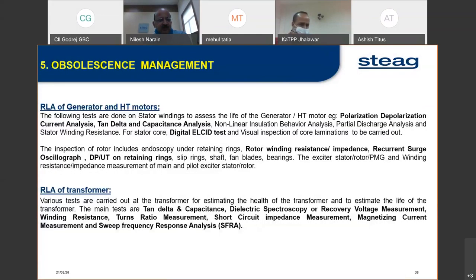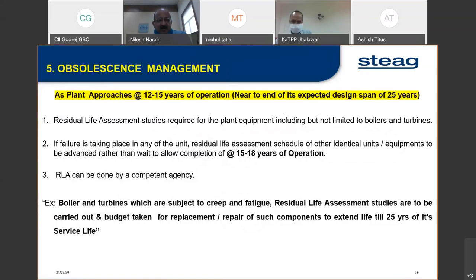In the turbine, RLA tests have to be carried out for turbine components like the HP module, IP module, LP module, turbine bearings, etc. Likewise, RLA has to be done for generators, HT motors, and transformers. These are the heart of the power plant: boiler, turbine, generators, transformers. RLA is a must at around 1 lakh running hours.